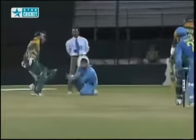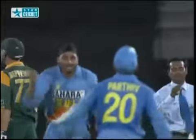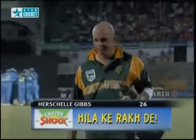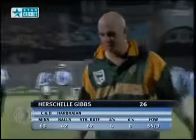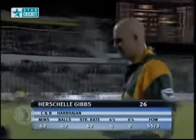Well, one will have to say that he was deceived in the air by Harbhajan Singh. The earlier deliveries were bowled a little bit flatter. This one was tossed up just a little bit, made Herschel Gibbs play a little sooner than he anticipated. 26 to him. 3 down, 55 South Africa now.